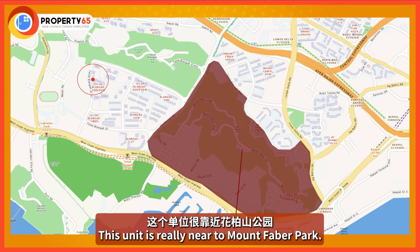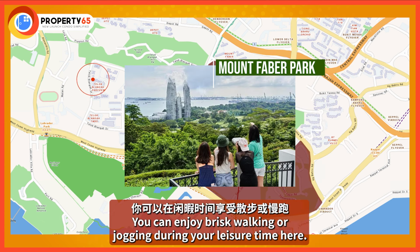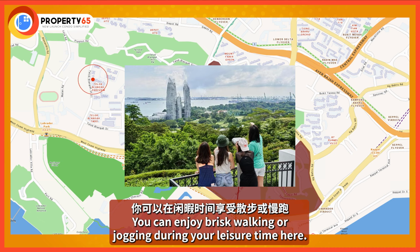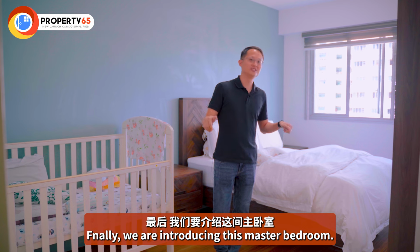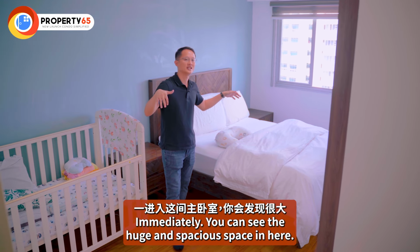This unit is really near to Mount Faber Park, where it is known for offering picture-perfect views of nature as well as the cityscape. You can enjoy brisk walking or jogging during your leisure time here. Finally, we are introducing this master bedroom. Immediately you can see the huge and spacious space in here.